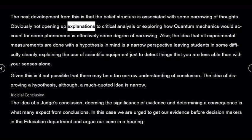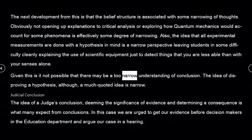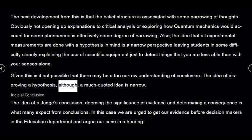Obviously not opening up explanations to critical analysis or exploring how quantum mechanics would account for some phenomena is effectively some degree of narrowing. Also, the idea that all experimental measurements are done with a hypothesis in mind is a narrow perspective, leaving students in some difficulty cleanly explaining the use of scientific equipment just to detect things that you are less able than with your senses alone. Given this, is it not possible that there may be a too narrow understanding of conclusion? The idea of disproving a hypothesis, although a much-quoted idea, is narrow.